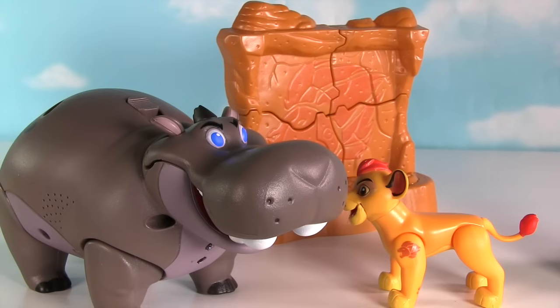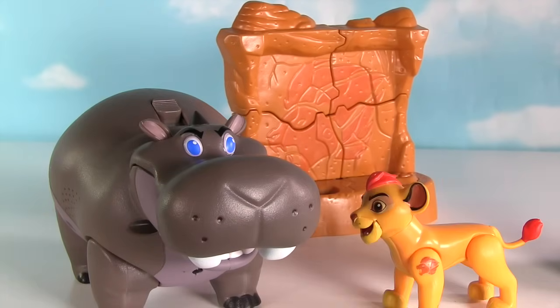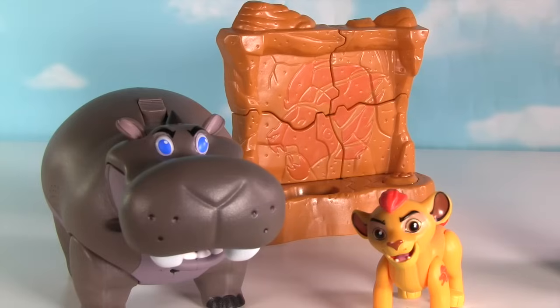Oh, we have a problem. The boulder for my catapult is missing. It's missing? Yes, and so is my little cousin, Baby Bestie. Oh my, do you guys think you can help us find Bestie's boulder and his baby cousin?